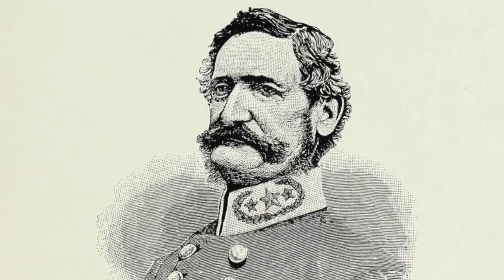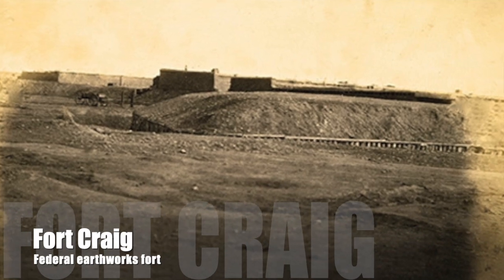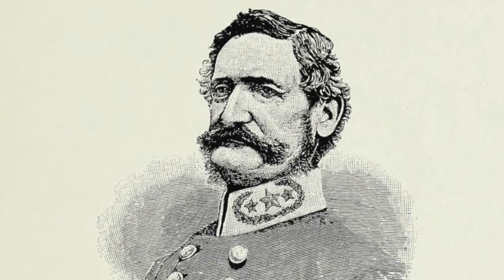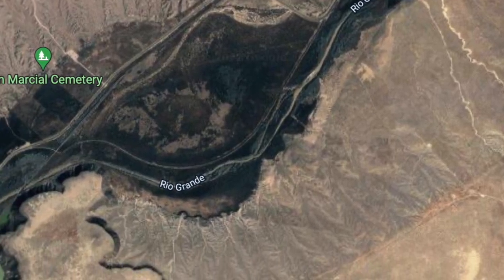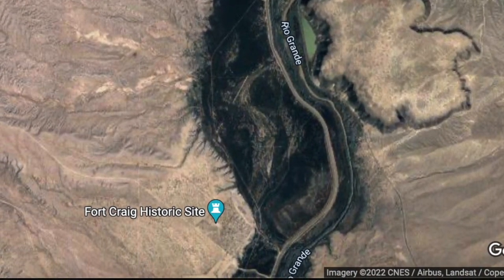At a council of war on the 18th, Sibley and his officers agreed they'd attack the garrison at Fort Craig, take the fort, and live off the Yankees' rations and supplies. On the morning of February 21st, General Sibley sent an advance party to Valverde Ford, where the Rio Grande was low enough to cross, just 5 miles north of Fort Craig.